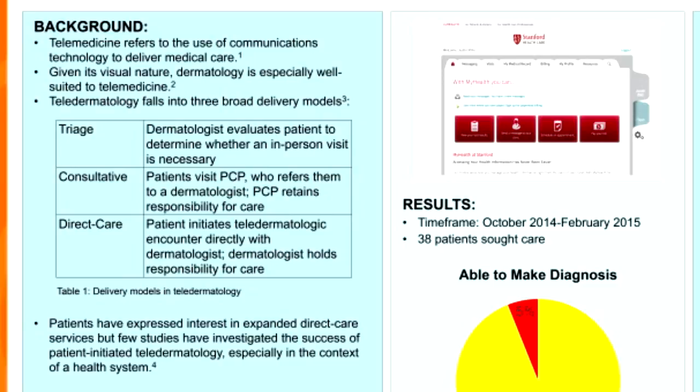A patient goes to a provider, often their PCP, and if there's a skin issue, the PCP can serve as a referring provider and connect them to a dermatologist. That's something that's been very well validated in studies, something that has had a lot of success in helping take care of patients' dermatologic issues.